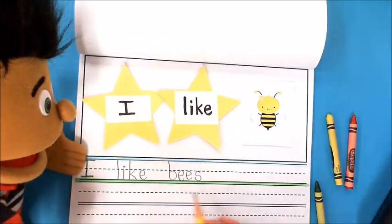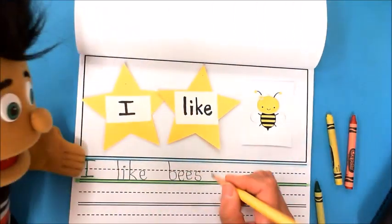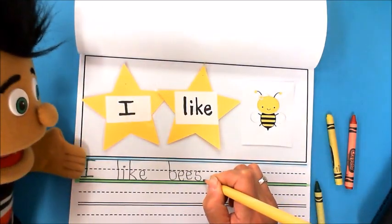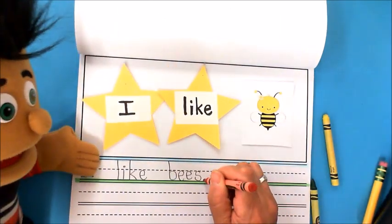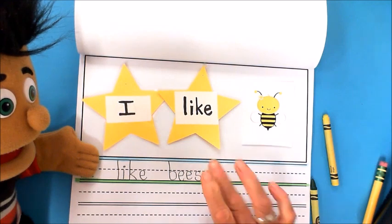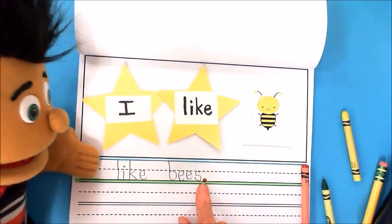B, E's. Perfect. B's. Oh, then we need punctuation. Yep. Punctuation. What's that called? Period. All right, let's put that right there. Remember, don't make it too big. Okay. And what color do we want that? Red for stop. That's right. Red. Everybody put your red like this. If I'm going too fast, guys, you can just stop the video. Okay. And stop. So that is our red period.